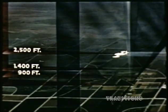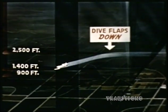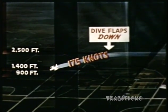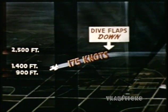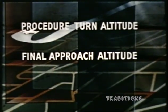In any case, as you pass through the cone, lower the dive flaps and start a descent, maintaining an airspeed of 175 knots. The idea is to get down to your procedure turn altitude in no more than 1.5 minutes. After making your procedure turn, you're in position to head for the runway.